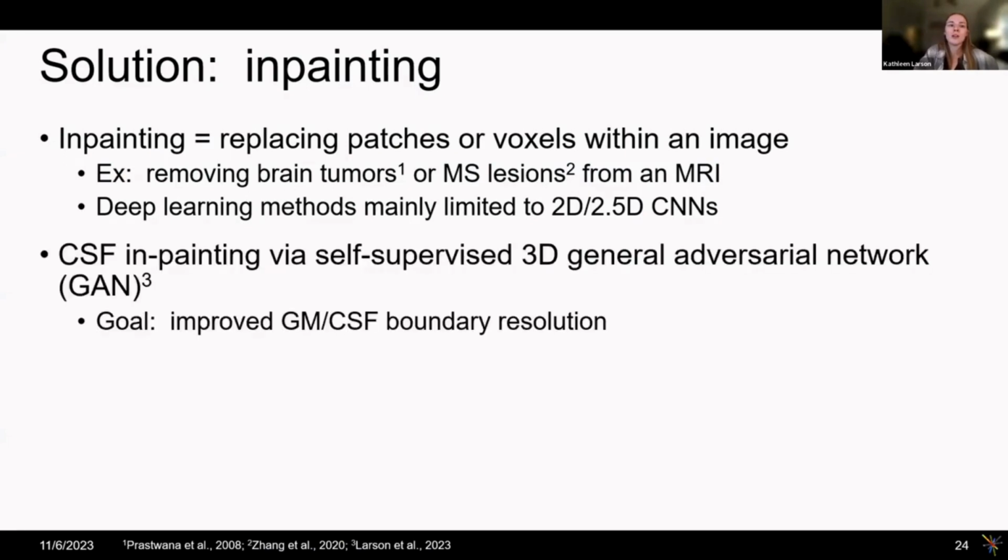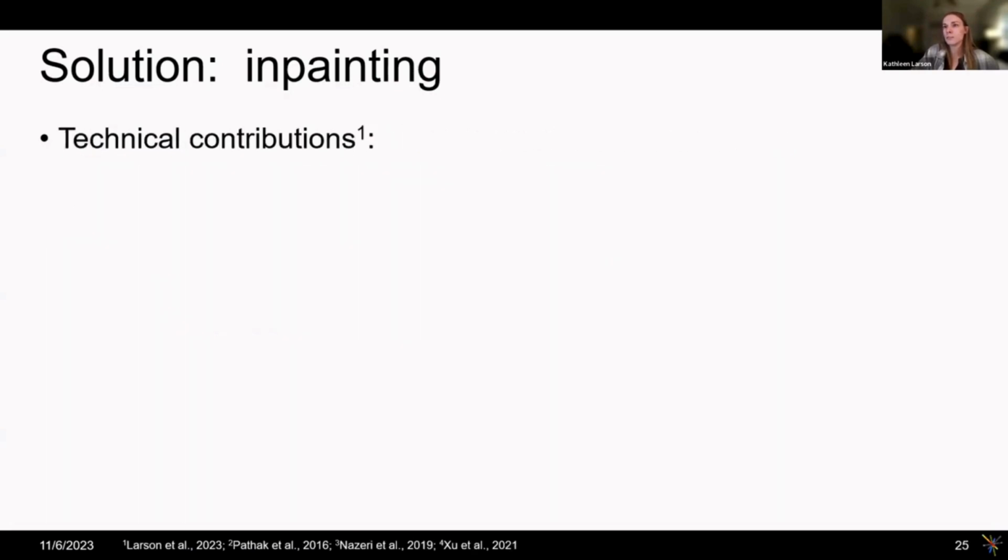So what my colleague and I did was create a CSF inpainting technique that uses a self-supervised 3D GAN. The goal of this was to improve the gray matter CSF boundary resolution. The way that we would use this is to apply the synthetic atrophy pipeline to get those deformed images, and that would also yield the ground truth change encoded in the transformation. But then you could apply this inpainting tool afterwards to clean up the image and improve boundary resolution. That was the main idea of this.